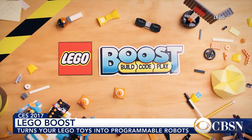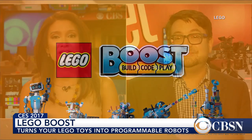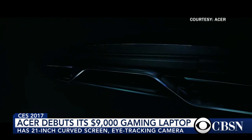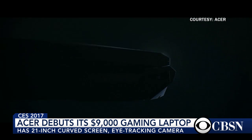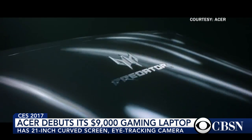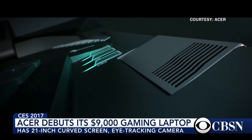All right, one of the items catching attention for its price tag, just as much as its features, Acer's gaming laptop. What does $9,000 get you? Not nearly enough. This is the, don't buy a $9,000 gaming laptop. It's pretty expensive. This is the Ferrari. It's ridiculous. It is a curved 21-inch display. You don't need a curved display on a laptop, FYI.